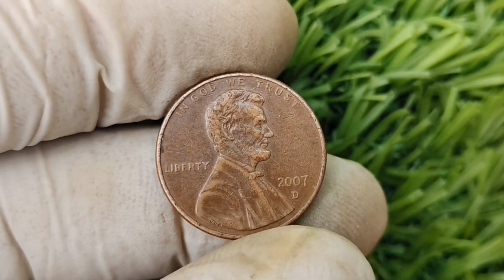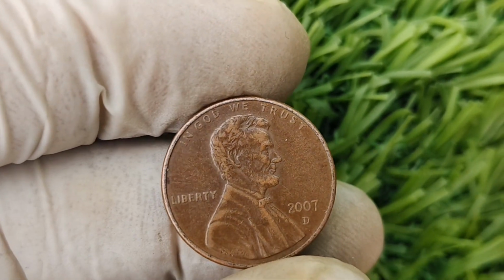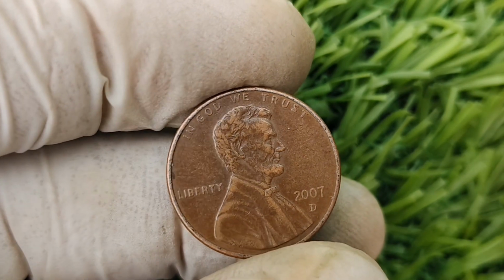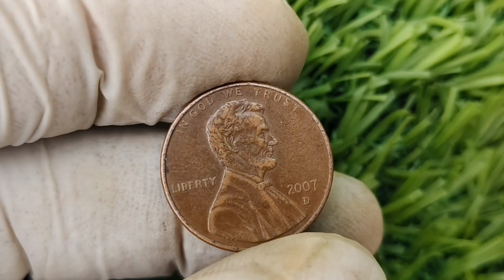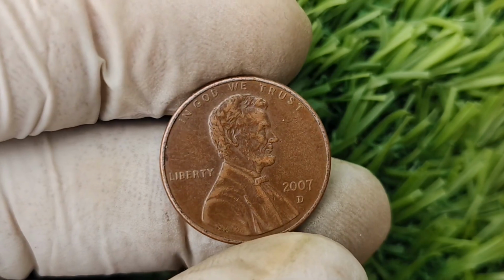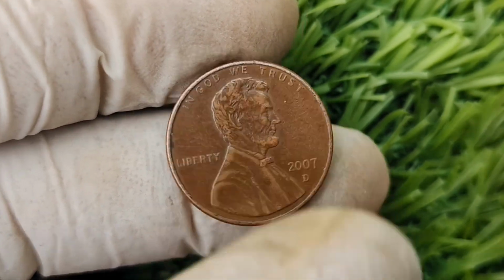Now, even if you don't have the $1 million version, don't toss your 2007 pennies just yet. Some with minor errors still sell for hundreds or even thousands of dollars. Some have off-center strikes, some are missing part of the design, and some are just unusually shiny or red, and that alone can catch a collector's eye.